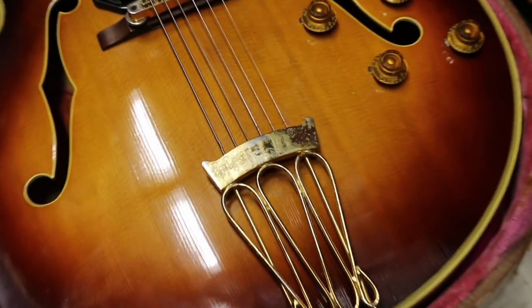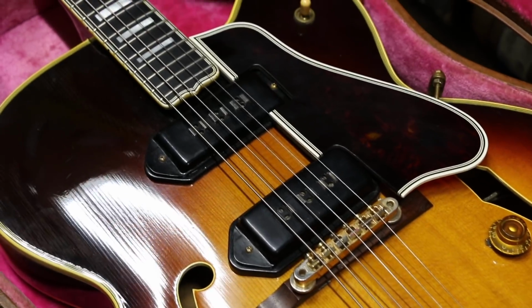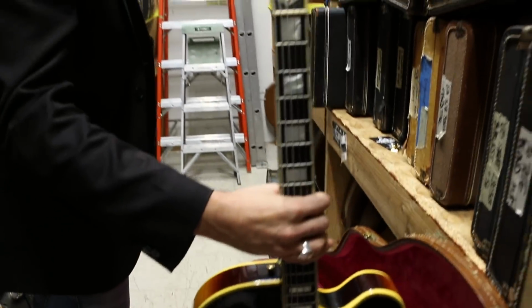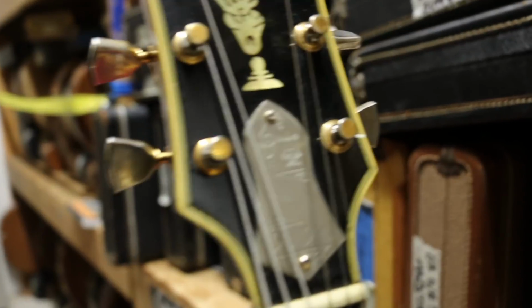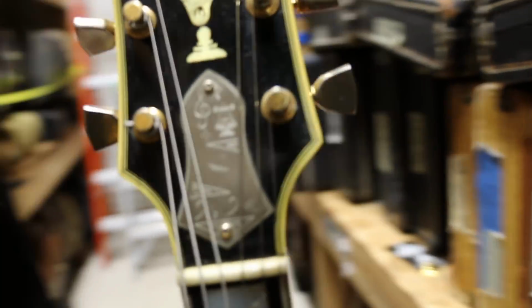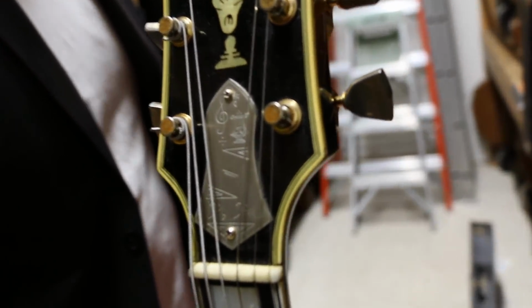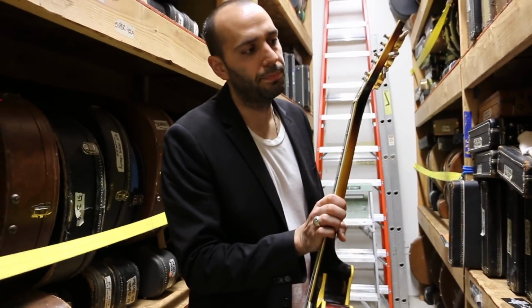Look at those pickups, I know you're asking. Yeah, we'll talk about it. Also, check out the truss rod cover. The engraved truss rod cover. Hold on, let me get it in there. Just like the one that Bonamassa had on Amos, and they're putting on those Epiphone Joey B Flying Vs. Pretty cool that they did that. You could order these. You could have them engraved with all sorts of stuff. No one actually put a name on this one.